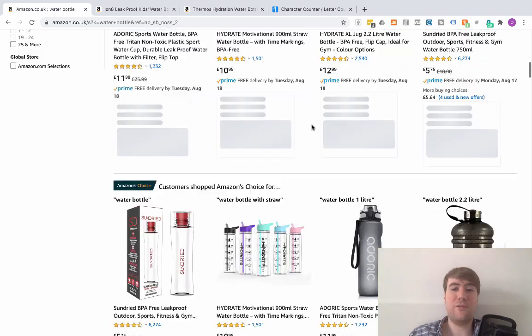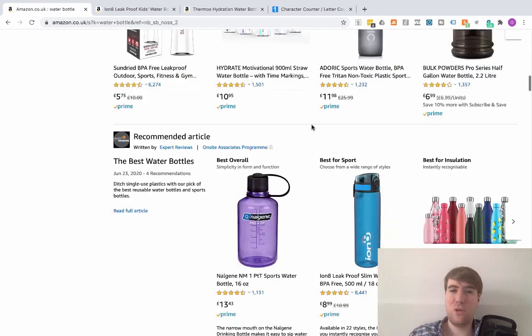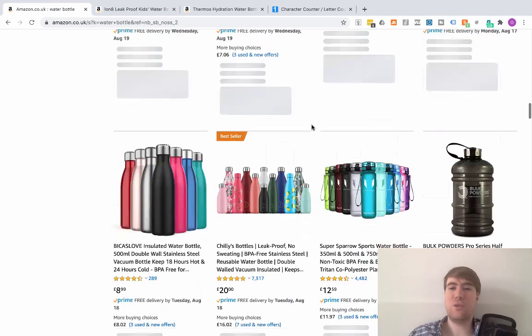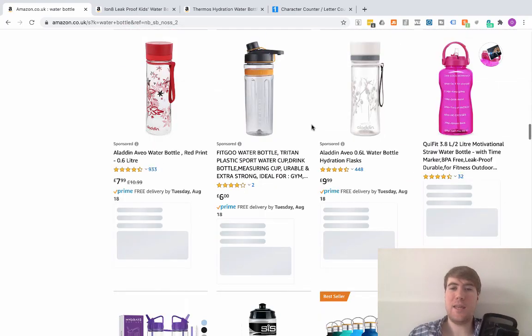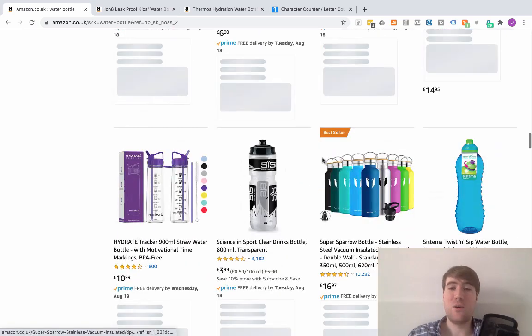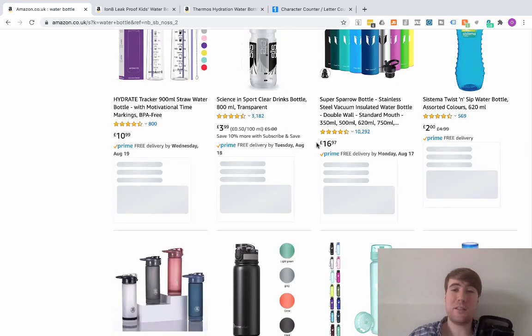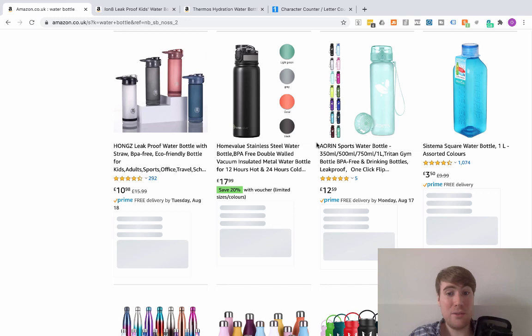So if the parent looking for this bottle needs it to 100% be dishwasher safe, and they're just looking through all these listings, and on one of the titles here it says dishwasher safe, that's probably the one they're going to click on. So by just having these little bits of information in your title, you will get more clicks on your product. And what do clicks lead to? They lead to sales.